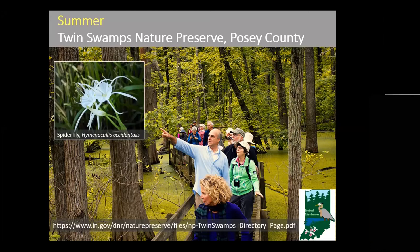Twin Swamps is so named as there are two parallel swamps at this site. Overcup oak dominates one swamp and cypress dominates the other, with flatwoods in between the swamps. A trail takes you through both of these. It's easy walking, but there is a lot of poison ivy, so you should stay on the trail.